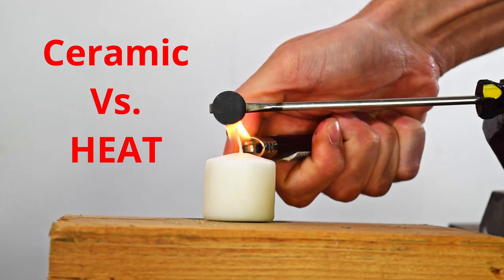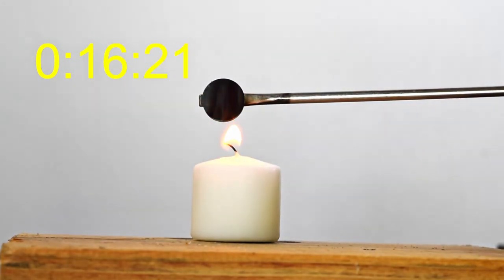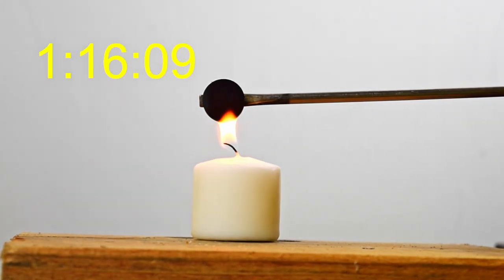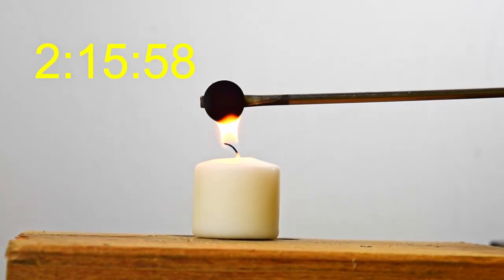Ceramic magnets tend to do better with high temperatures. They can typically withstand up to 480 degrees Fahrenheit. Considering there are neodymium grades that can closely match this, we'll say that ceramic has the advantage initially, but we'll call it a tie.